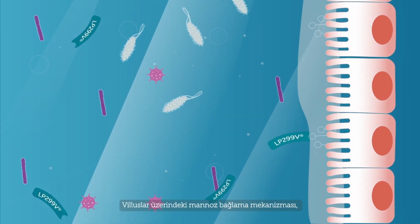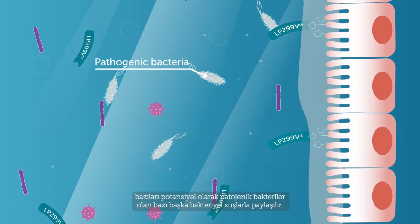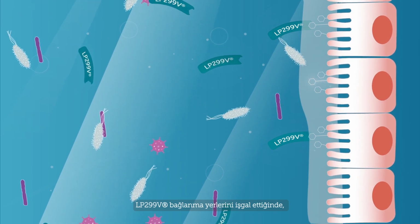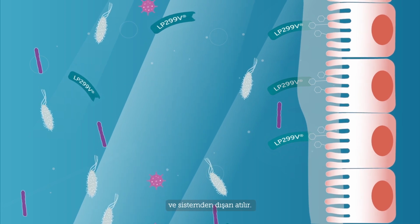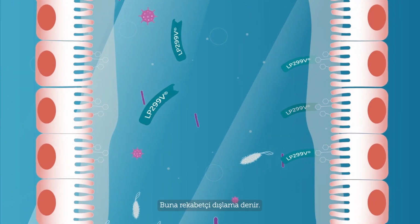The mannose binding mechanism is shared with certain other bacterial strains, some of them potentially pathogenic bacteria. When LP299V occupies the binding sites, these potential pathogens can no longer attach to the enterocytes and are flushed out of the system. This is called competitive exclusion.